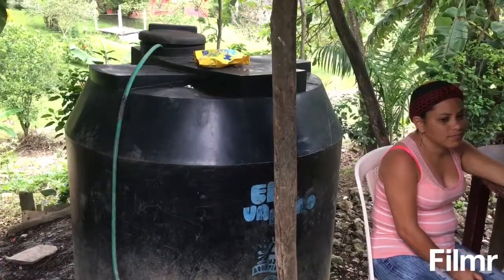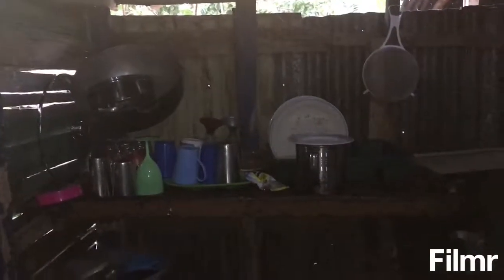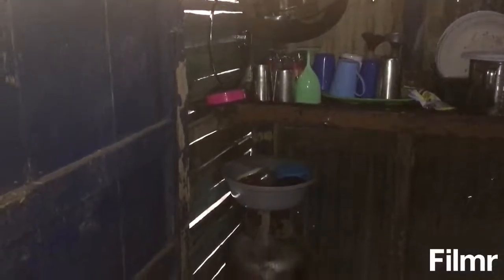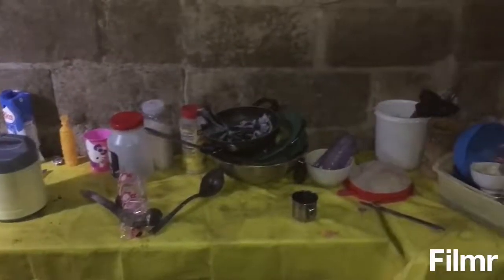Now we're going to take a little trip into the kitchen. Okay, this is the kitchen right here, Rebecca's kitchen. It's a little dark. You can see her things, and it's a wood structure. You can actually see right out through the side of the wood. There's a gas tank for a gas stove, and this is her gas stove. And over here is where she has some kitchen utensils. It's a cement block area.